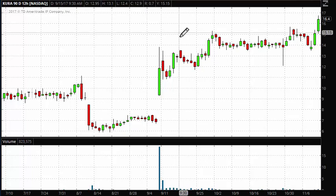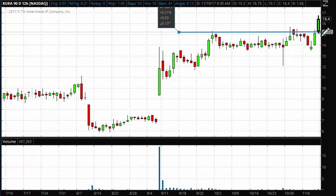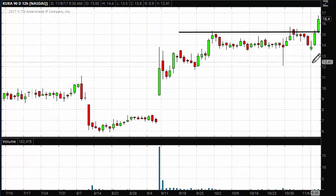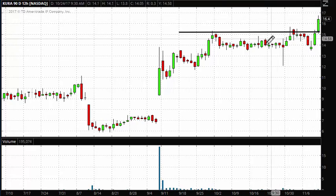Okay, Kura. Here was the pattern right there based on Thursday's closing candle at this 15 area, and you can see it had a nice break all the way to 1640, and a nice move there. Could be a bit extended, but it does look like it's going higher as well. KURA.